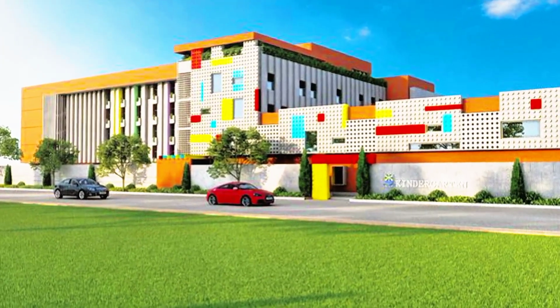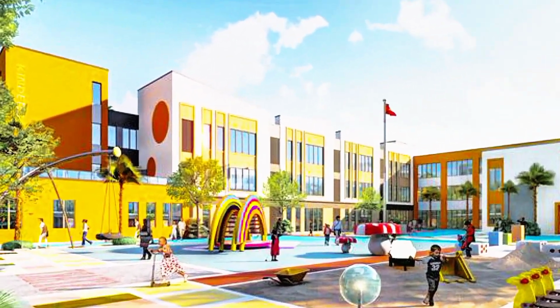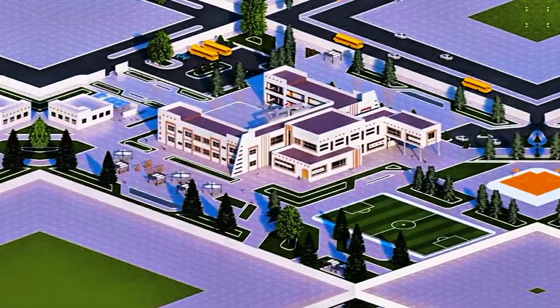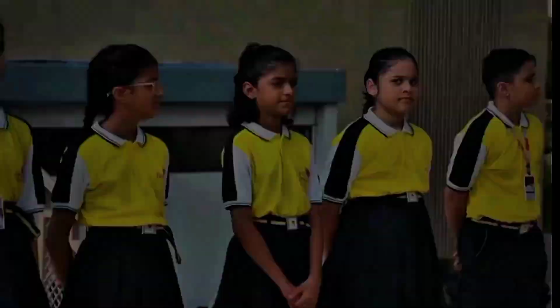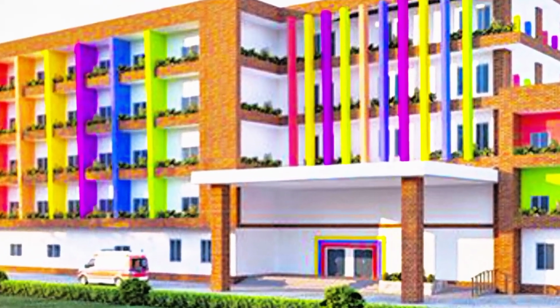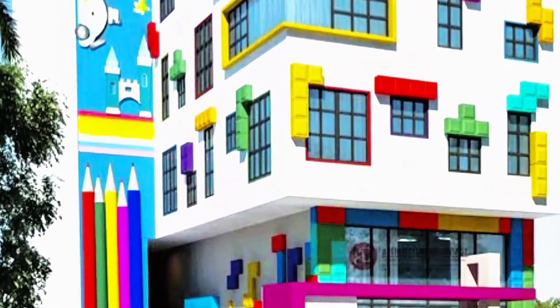What you'll learn: modern school facades. Explore cutting-edge architectural styles and materials. Sustainable school exteriors. Discover eco-friendly solutions and green building practices. Landscaping for learning. See how outdoor spaces are integrated with educational goals. Vibrant and welcoming entrances. Get ideas for creating positive first impressions.